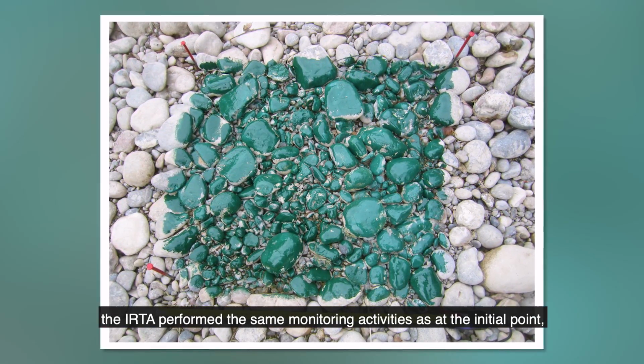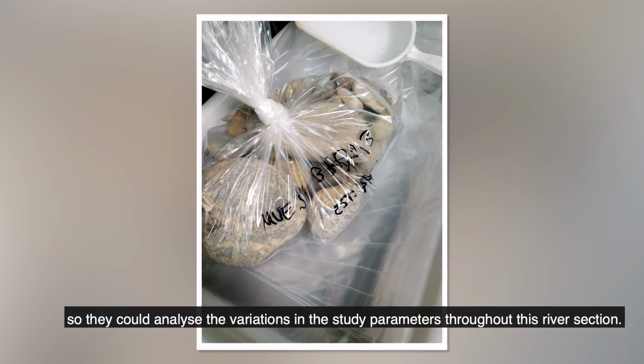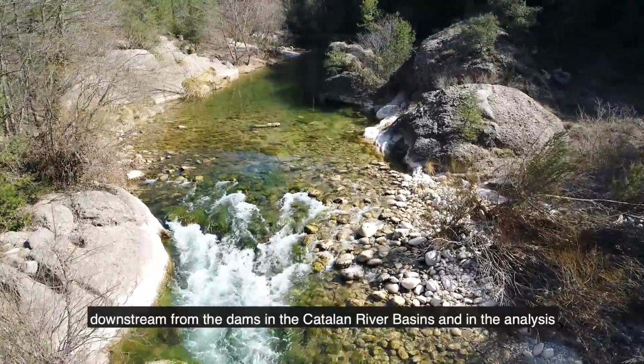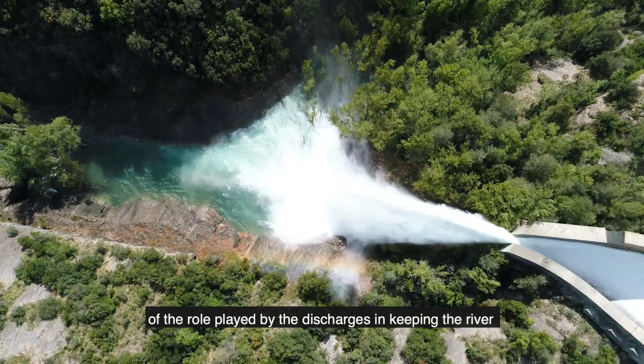Finally, at the Cal Rosal Bridge, where the outflow section was, the IRTA performed the same monitoring activities as at the initial point, so they could analyse the variations in the study parameters throughout this river section. These activities are the first stage in the sediment yield study downstream from the dams in the Catalan river basins and in the analysis of the role played by the discharges in keeping the river in a good state of conservation.